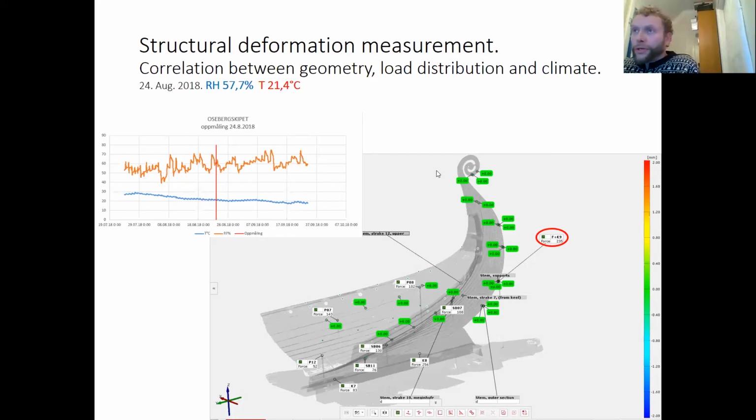I would actually like to show you the software, how it is built up, how we built up the different components of the ship. It is a bit heavy and unstable to show in the presentation, so I've just put out one view to show you how this can be applied. What I want you to have a look at is the frame with the graph, which is the climate. The line in the middle is where we are at the acquisition, 24th of August 2018.